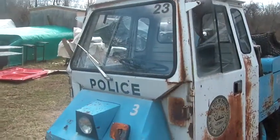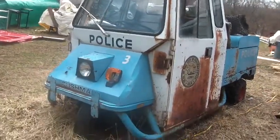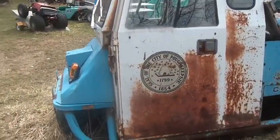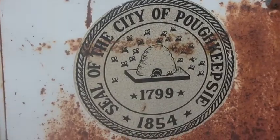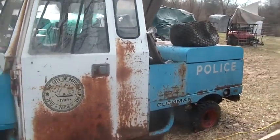this Cushman, a friend of mine bought from the City of Poughkeepsie auction. There were two of them he bought. The other one is in pretty humble condition.